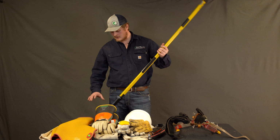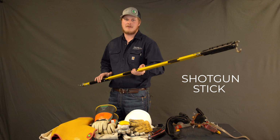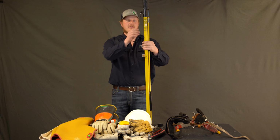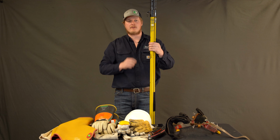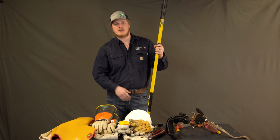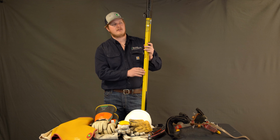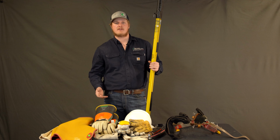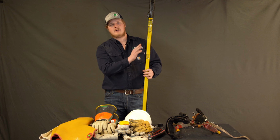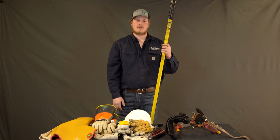We'll go to our shotgun here. We call it a shotgun because you can pump it just like a firearm. Mike was talking about our old sticks used to be made out of wood, and dirt would be embedded into the grain, and it would hold moisture and make it conductive. All of our new sticks are fiberglass. They're much easier to wipe off. You can test them. They're a lot more safe also. They're rated for insulating for a lot higher voltage.